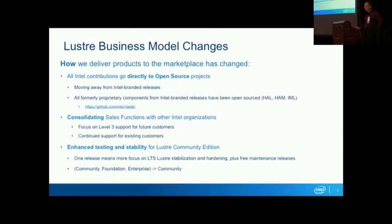So the business model change that we just went through really affects how we deliver Lustre to the marketplace. It does not really affect the products themselves or how we create those products. The Intel contributions that we make now all go directly to open source. Everything that we do is freely available. There's no support license required. So there will no longer be an Intel branded release.